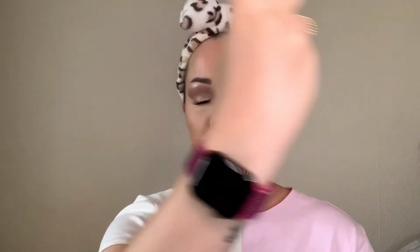And now to set all of that in place and help it melt into the skin nicely, I'm going to use the LA Girl Shimmer Spray in the shade Rose Gold. And you just got to shake it up like this. You can see there how beautiful that looks in the bottle. Let's just spray that all over my face.